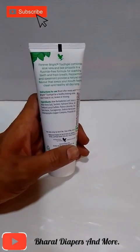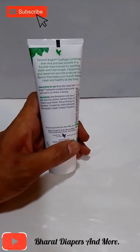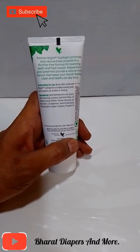Brush after meals with Bright Toothgel for a healthy looking smile. Do not use it if the seal is cut, broken or missing.